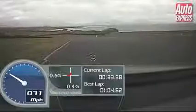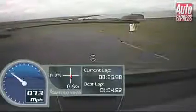There is a sport setting on the traction control which allows you to retain some traction control intervention. And actually, we found that the Mercedes recorded a quicker lap time in this setup.